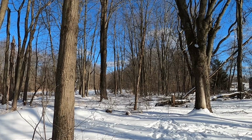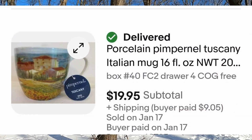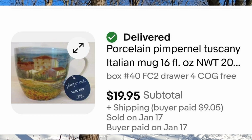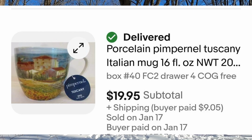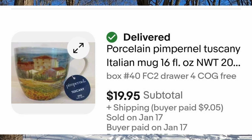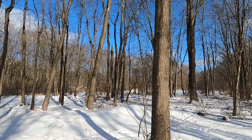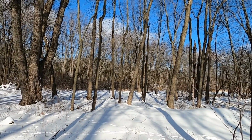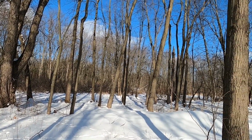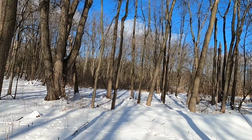And how about a second Pimpernel cup. Different customer. New with tags. They paid the full price, $19.95. That's shocking to me. I know some of you guys say you don't want to turn on best offers when you do a listing. There's no reason not to if you want to increase your sales. And you would be shocked how many people pay full price. A lot of my stuff, they pay full price. A lot of things on this list are best offers.